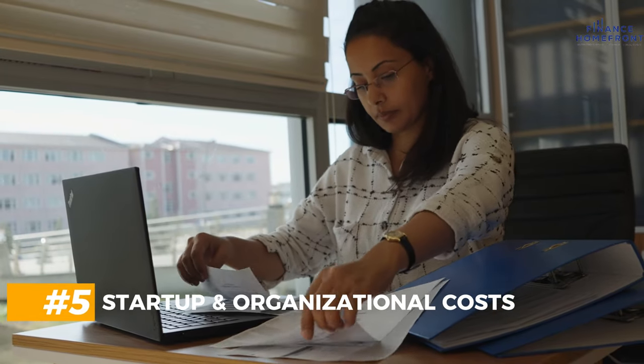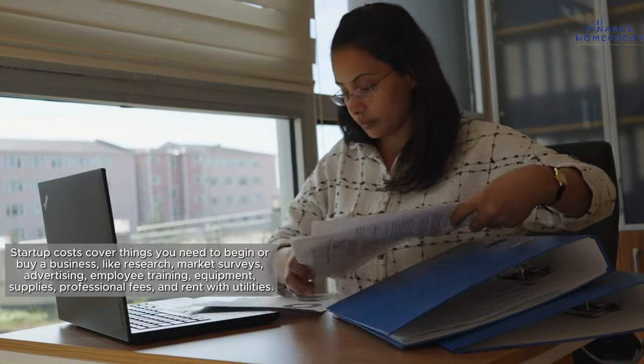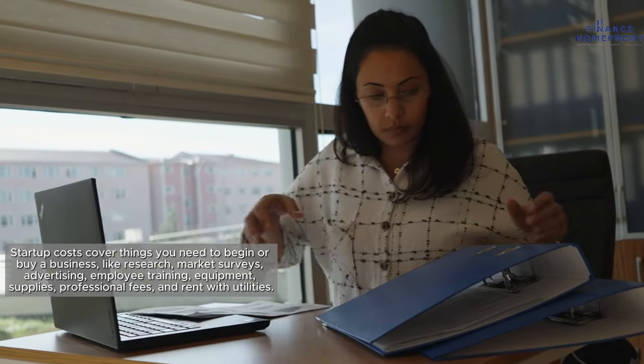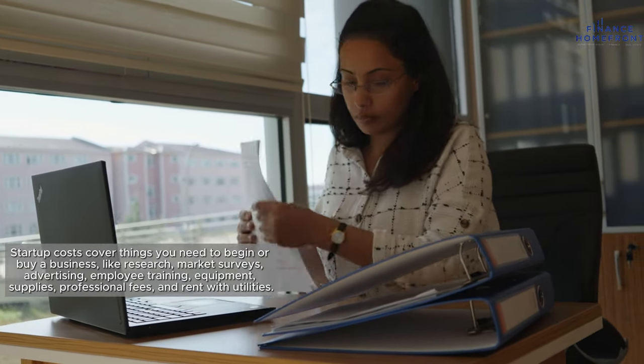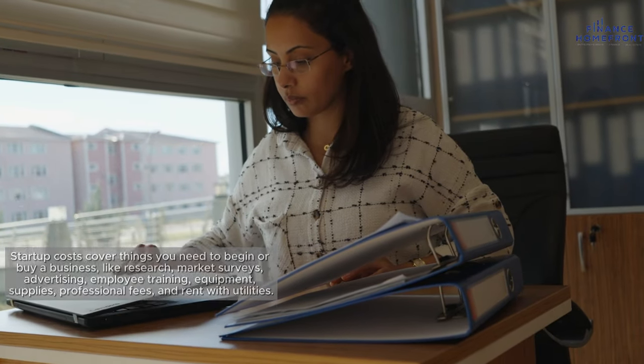5. Startup and organizational costs. Startup costs cover things you need to begin or buy a business, like research, market surveys, advertising, employee training, equipment, supplies, professional fees, and rent with utilities.